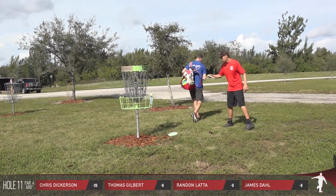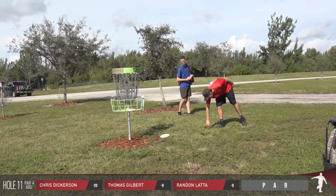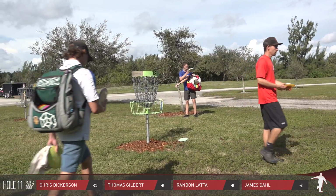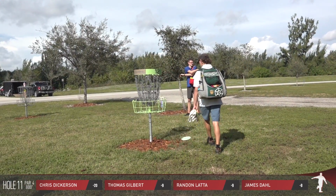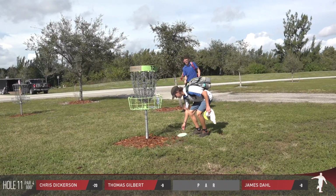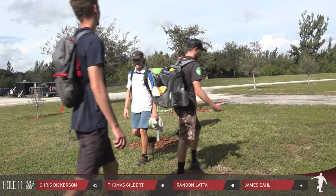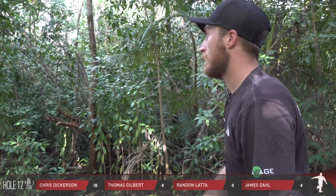Par 4 is not going to kill you guys here. I think the only mistake to make is taking a silly number by missing the mando. Yeah, definitely. You give the basket a little inspection. Say, what's wrong with you, right side chain?